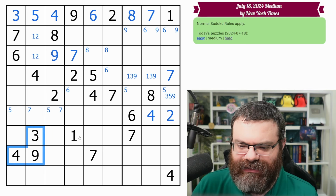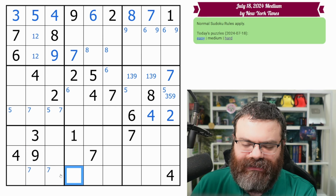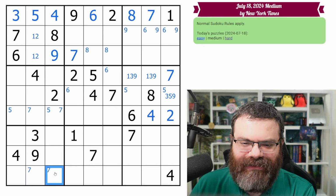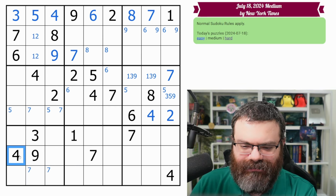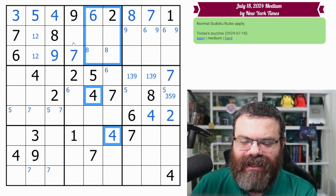So let's do this. We do have 2 7s looking in. This 7 looks down. Putting a 7... Oops, didn't mean to just highlight that one. Putting a 7 in one of these two. We also have 2 4s. This 4 looks down. That places this 4. These 4s look up. Placing a 4 there.